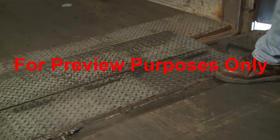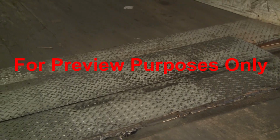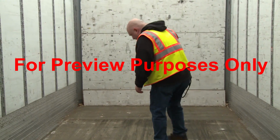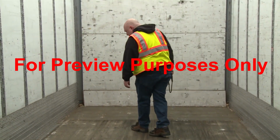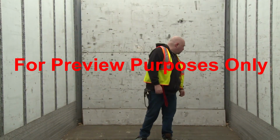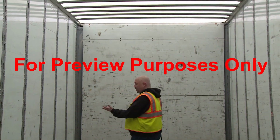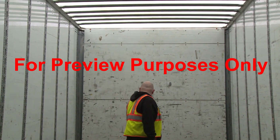Before you drive onto a truck or trailer, check that it's strong enough to support the weight of your equipment and its load. To do that, you'll need to check the vehicle's floor for damage or other weakness. This is also a good time to make sure there's enough light inside the vehicle for you to see clearly. If necessary, arrange for additional lighting.